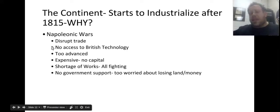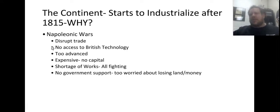Britain had passed laws that said they could not share technology with anybody, whether it be the United States, the continent, or whoever, and their technology would not get out. They clamped down on that stuff pretty hardcore. The United States ends up stealing a lot of technology, starts their own steam engines, that kind of thing. And also looking at education-wise, some of the stuff they were doing was way too advanced. So they didn't get it yet.